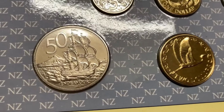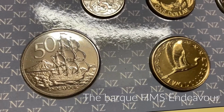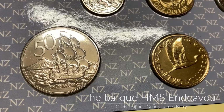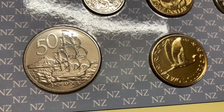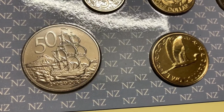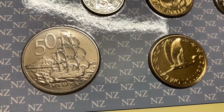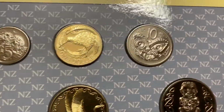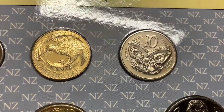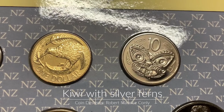James Cook's bark, or ship, Endeavour, which was used to map the coastline in 1769, features on the 50 cent coin. In the background is Mount Taranaki, formerly known as Mount Egmont, a dormant stratovolcano on the west coast of the North Island. As mentioned earlier, the New Zealand native bird, the kiwi, surrounded by fronds of the silver fern, features on the $1 coin.